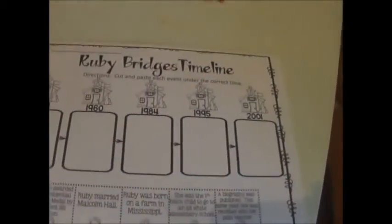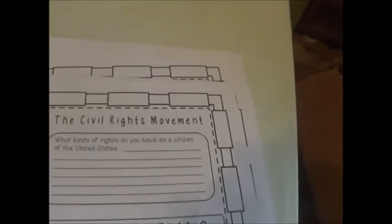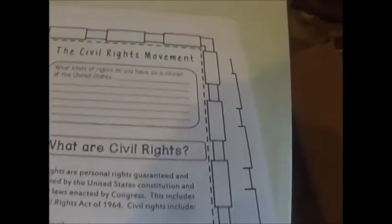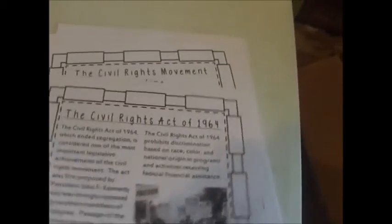I wanted something hands-on. And then we have what is this? Okay, hold on. Civil Rights Movement. This is a little packet. It's talking about the Civil Rights Act.